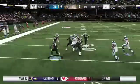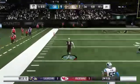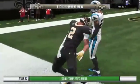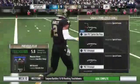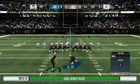They'll start out on the ground. It's Saquon Barkley. And he's got some space here. Touchdown, New Orleans. Saquon Barkley, his 14th touchdown now on the year. And the Saints are able to strike quickly for 6.